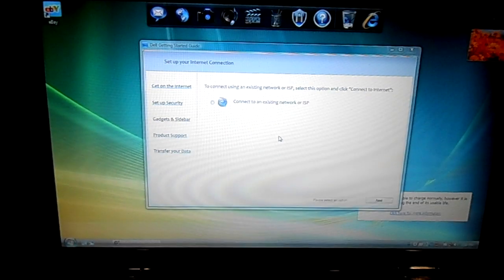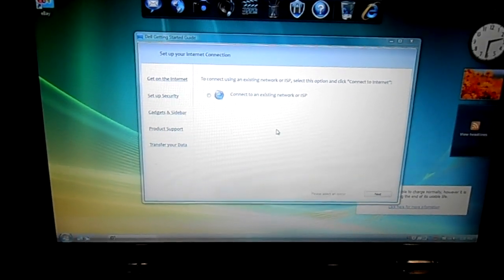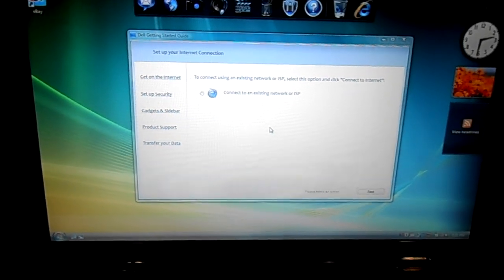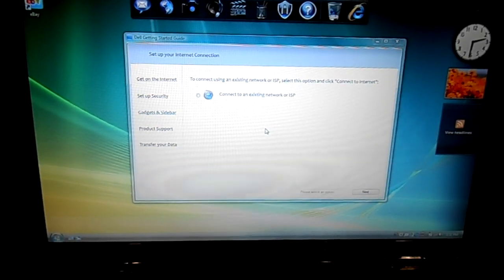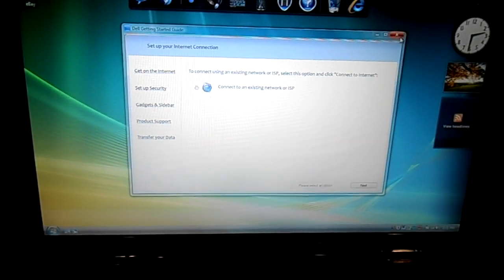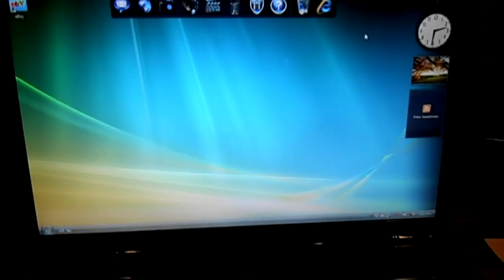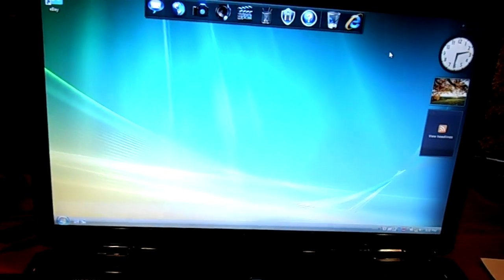Okay, so we're going to let this go just a little bit longer and I'll be back as soon as we see a change. It's been making some noises and clicks and clangs and changing the screen graphics. I think it's just about nearing the end. It's asking me to hook up to a network, which I'm not going to do right now, but I am going to go ahead and hook the Ethernet cable in. And if there's any updates, then that can get started.